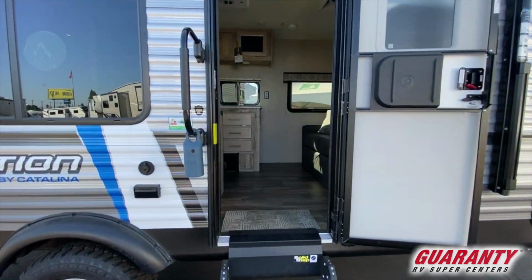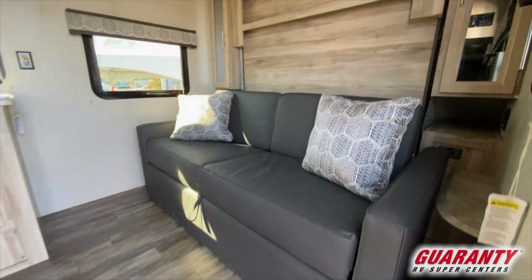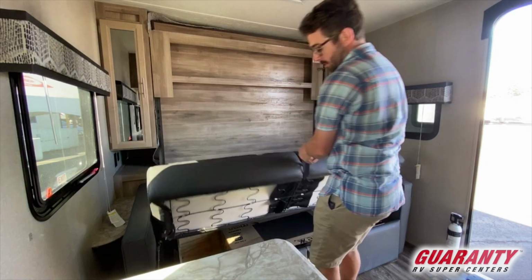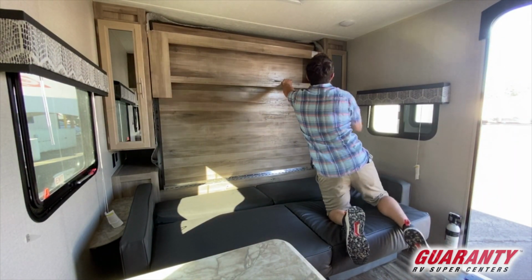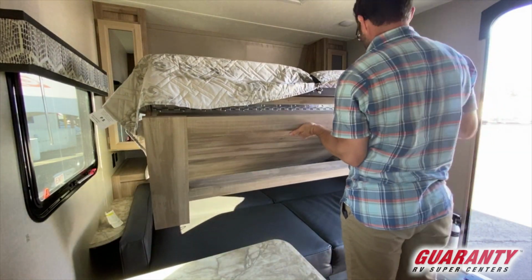Alright, so this thing is just the perfect couples trailer. It's got a really neat Murphy bed setup where you have the full-size couch that folds down, and then the Murphy bed comes over it, which does have the extended bed frame pegs at the bottom there, which is kind of a unique thing. As you can see, there's a lot of space to this little trailer.